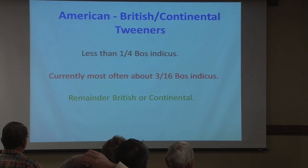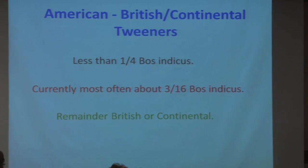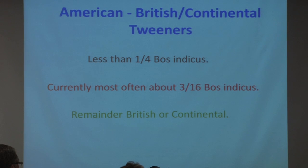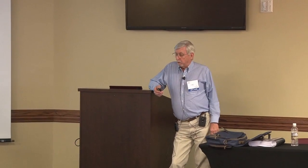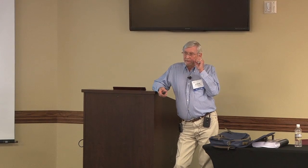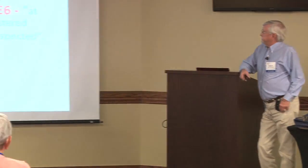So the other primary group is our American with either British or Continental. And for my definition, this will mean less than 1/4 Bos indicus or Brahman. Currently, most often probably 3/16, with the remainder British or Continental or maybe both, okay? Now this set of tweeners is designed to fit between American breeds, which are typically about 3/8 or so Brahman, and a Bos taurus, either a British or Continental breed. So that's where this group fits.